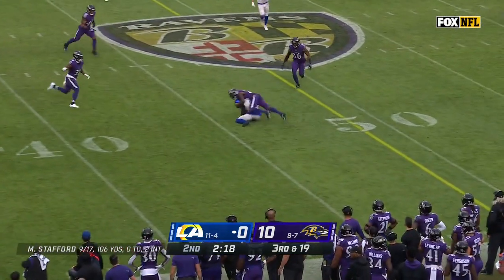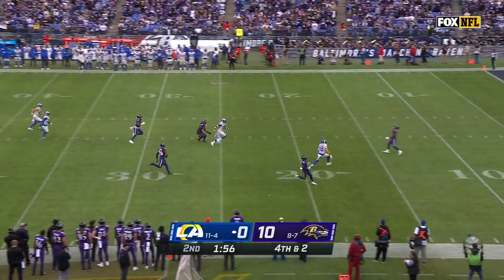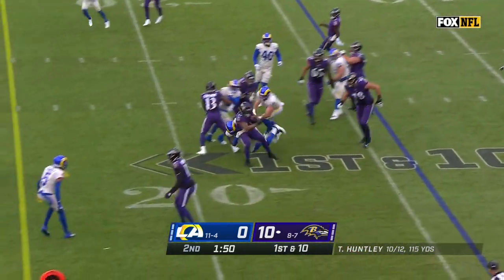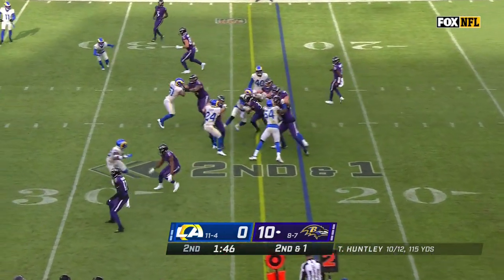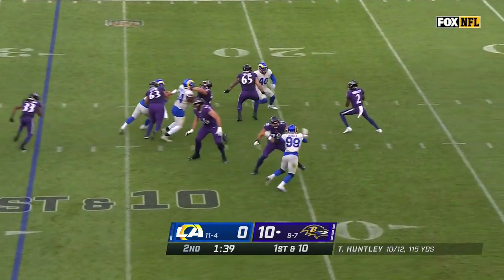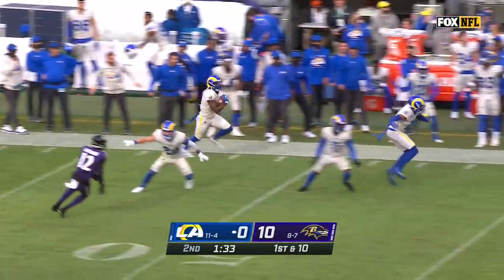Stafford rifles to Beckham, and he makes the catch across the 40. There's big Calais Campbell at 6'8", trying to get in there. Fair catch for Duvernay. Coach of this drive. Run it with Freeman. Freeman again, 1st down. His defense needs to back him up here and get a stop. Huntley the pump. Huntley the launch. Deep shot, underthrown, ball picked up by Jordan Fuller.